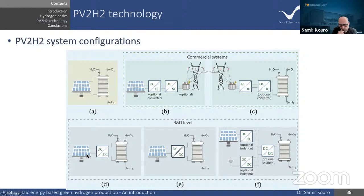Many people, including our group, are looking into, well, can we go directly from DC to the electrolyzer without going through AC? Of course, this would be for PV plants that are completely built for hydrogen production. This is not connected to the grid whatsoever, right? This is standalone production. And of course, you could also have a DC microgrid like it's shown over here. And in your DC microgrid, you could also have some kind of energy storage, whether it's batteries or supercaps. That could be beneficial to smoothen power fluctuations in your DC bus produced by fluctuations in the photovoltaic system.